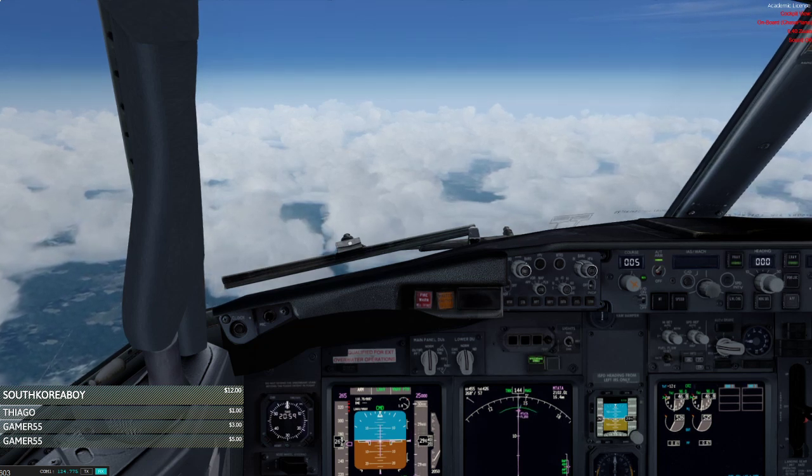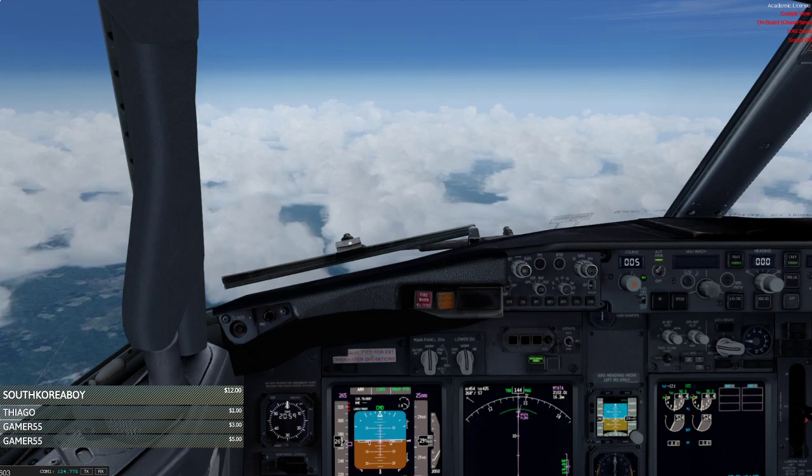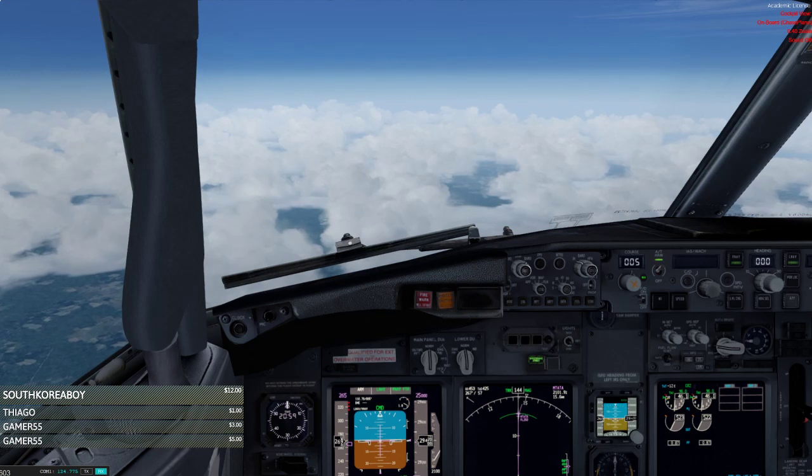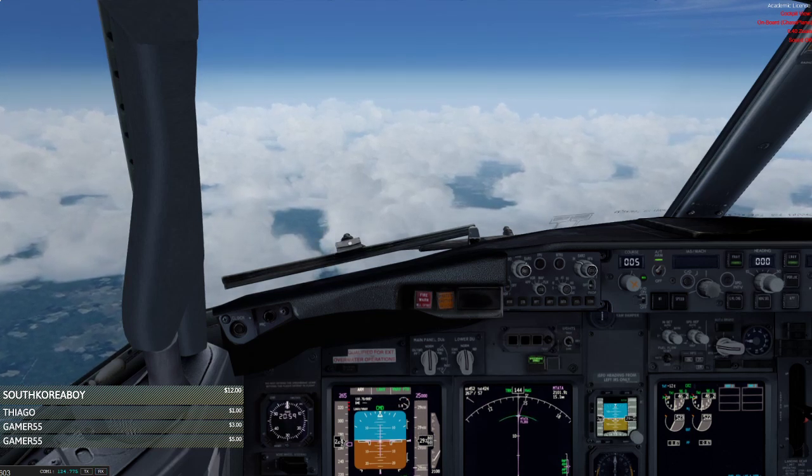Delta 732, you're leaving my airspace at Atlanta Center. Radar services terminated, frequency change approved, good day. Delta 732, switching to advisory, thanks for the ATC. Welcome.